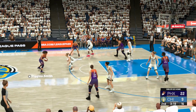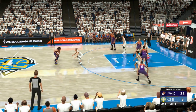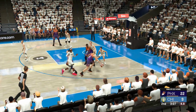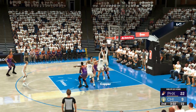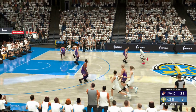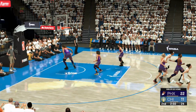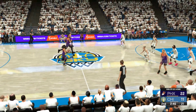Now Cunningham. Here's Diggins Smith. Pass to Cunningham. She can't get that one. The Sky go the other way with it. Now here's Vandersloot. Three-pointer. The second chance effort. And Parker lays it in. Well, this is just what Parker brings to the table. It's a passion and it's a commitment to rebounding the rock.